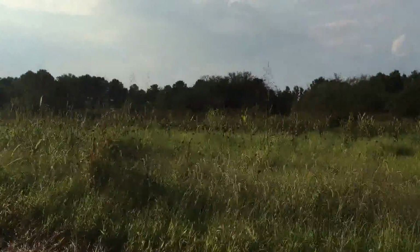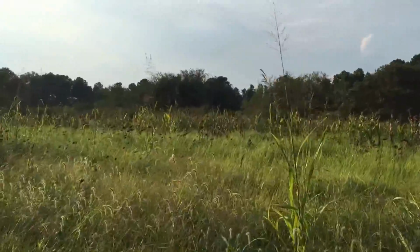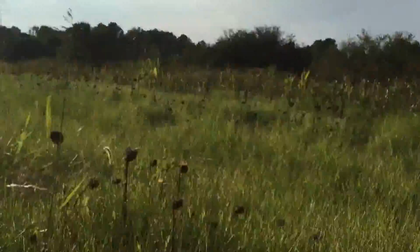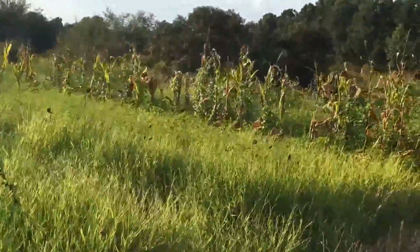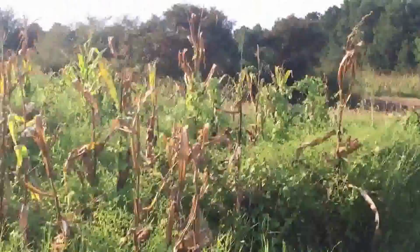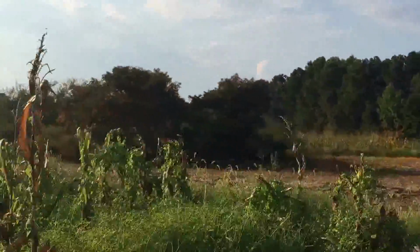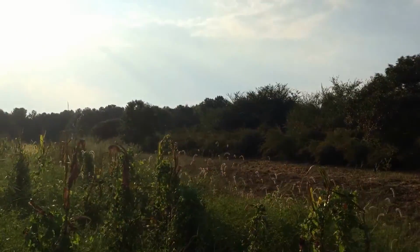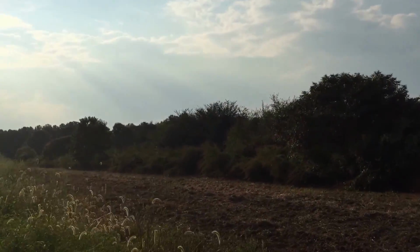You come across with even more, again, rows of sunflowers. I think they got corn, sunflowers, millet, sorghum are the main things that they've planted out here to attract dove. But what I was going to say is what you don't see out here is dove.